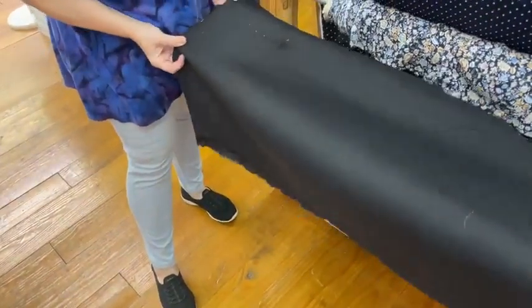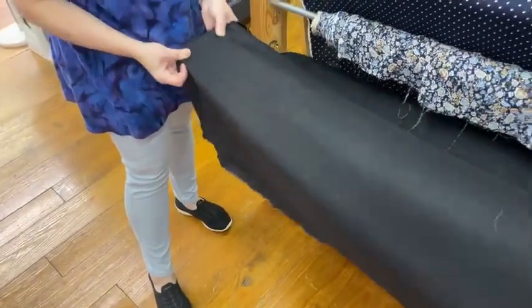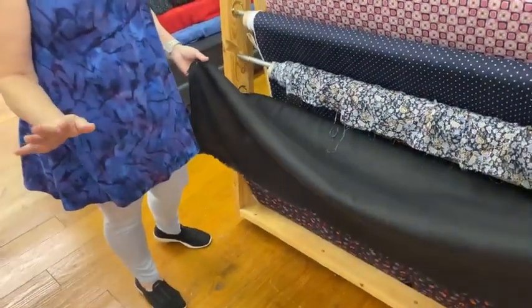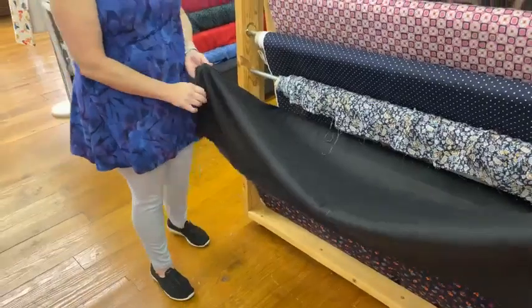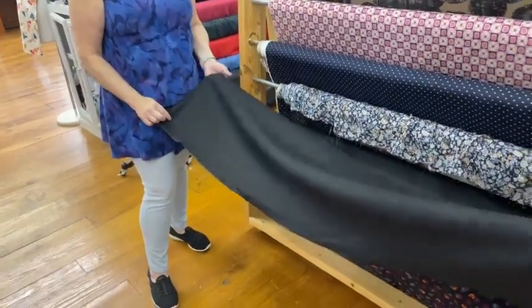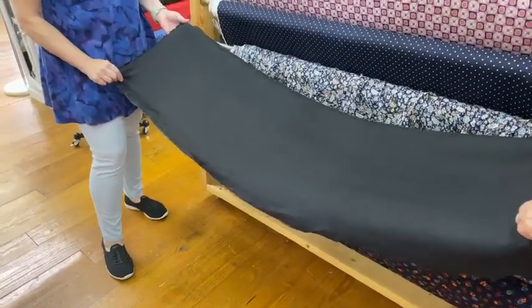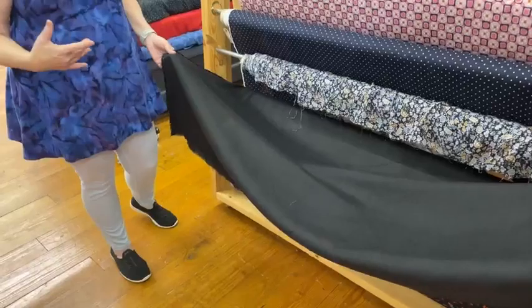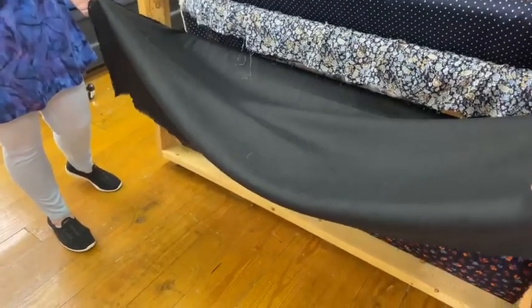So if you and I pull this a little bit, look, we've got some stretch. Awesome. It's not super stretchy, but it's got beautiful recovery. You won't have to worry about scrunching up. No. Pulling it back down. No, you don't have to worry about any of those things. So this is a lovely fabric. A pair of pants, a gorgeous skirt, a beautiful dress. This fabric is stunning.